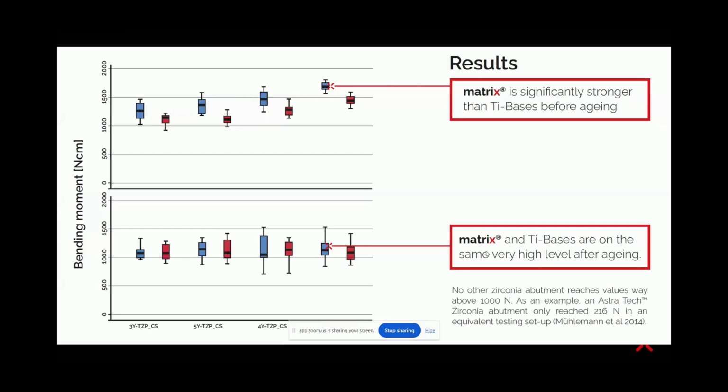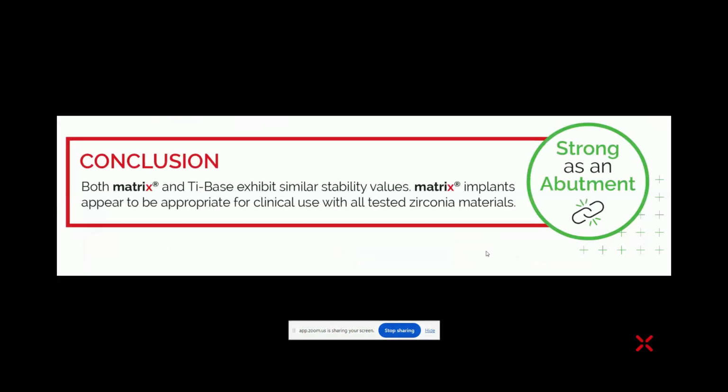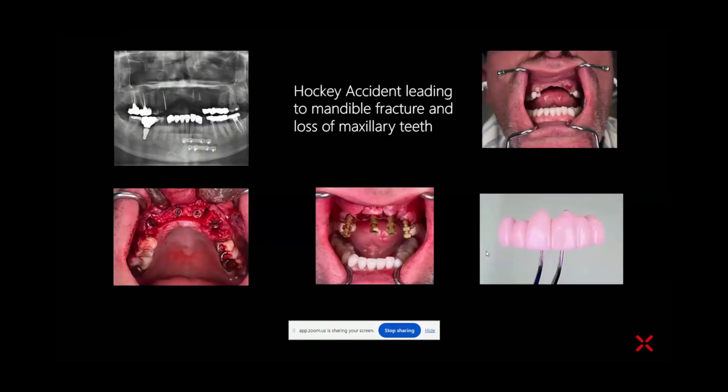I don't have to worry about tie bases coming loose after a couple of years because that's not an issue anymore. But remember, the matrix and the tie base have similar stability values. It's just that the matrix is more appropriate, I think, for clinical use with all zirconia materials, and it's just as strong as an abutment. This is another case I'm going to show you where I placed the implant slightly subcrestal.